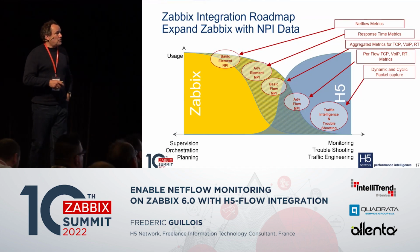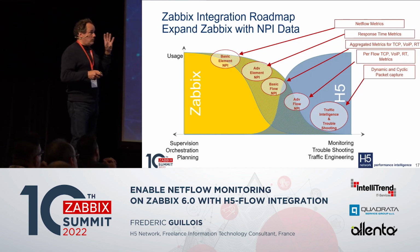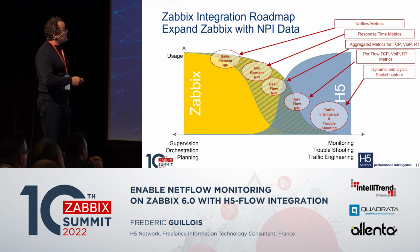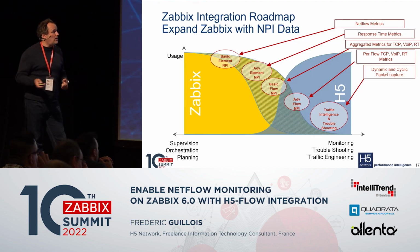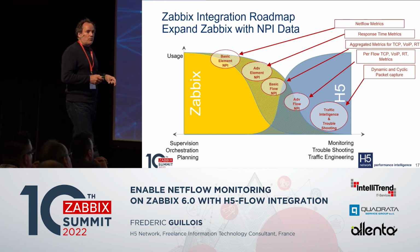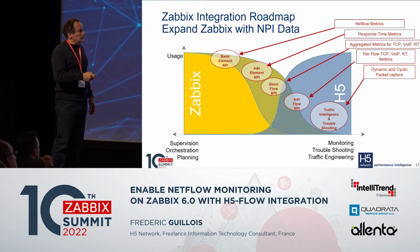Okay, just to understand what we are doing at the moment and what we are working on. As mentioned here, this is Zabbix for the SNMP. What we can do is first send Netflow traffic to be able to tell somebody about the link, what is running on my network, which application, which protocol, which port, and so on. This is provided with Netflow.